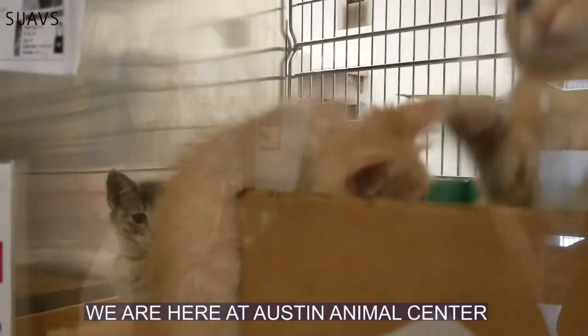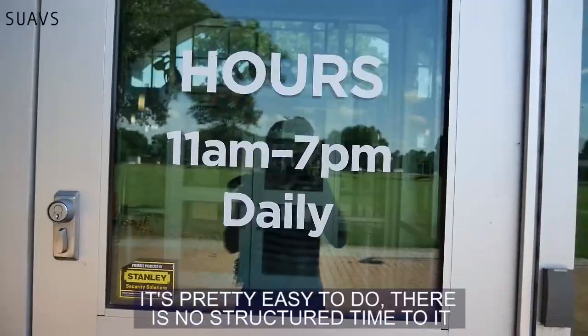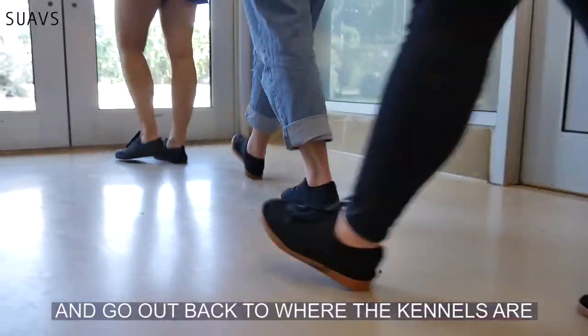Here at Alston Animal Center, we're doing one dog, 1 hour today. So it's pretty easy to do. There's no structured time to it. Walk into the Alston Animal Center and go out back to where the kennels are.